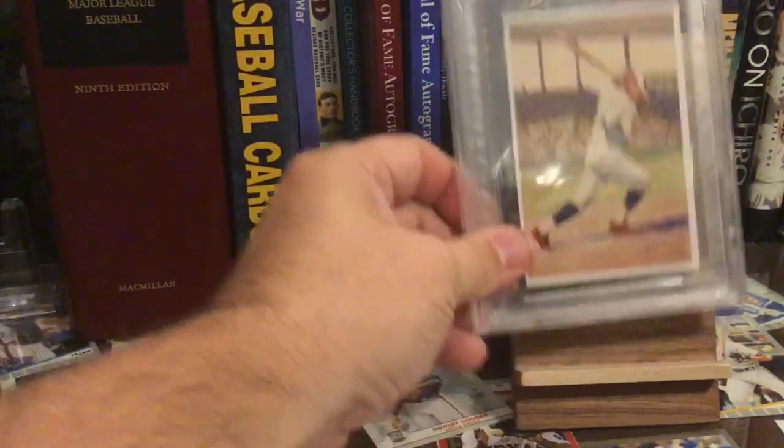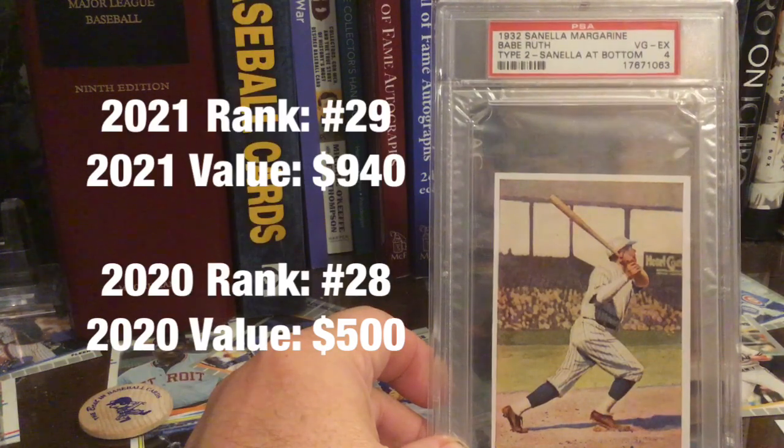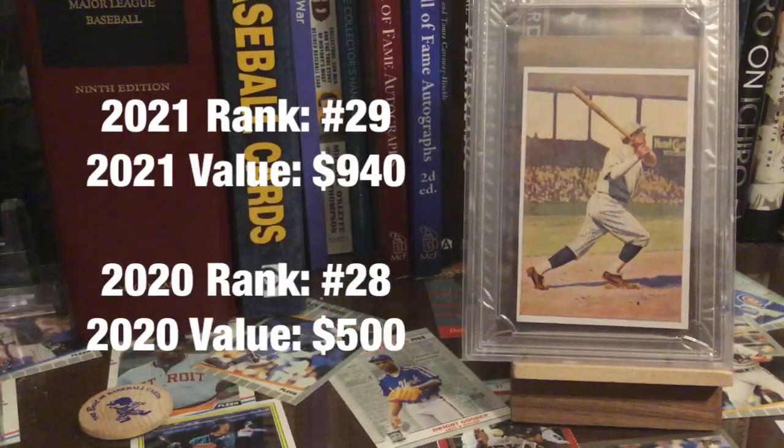This card here, I may need to put it like this, is the 1932 Cinella Margarine Babe Ruth. This is the Type 2 version. There's actually 4 versions of this card with different advertising setups on the back and everything. The front picture is always the same. This was a purchase from Mikey Mantle's card shop a couple of years ago. He always gives me really great deals, which is super nice of him.